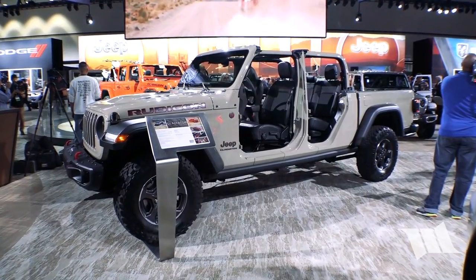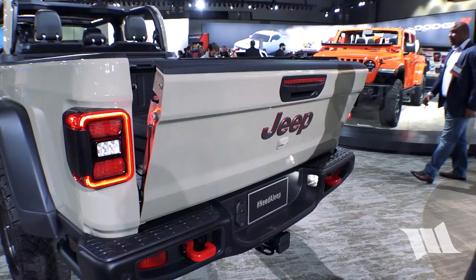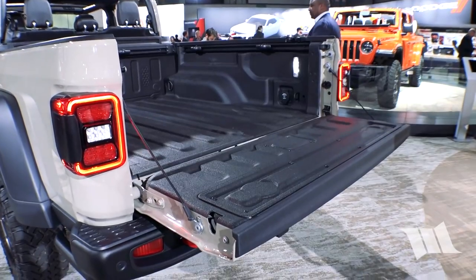So Gladiator, as you can see, it's crew cab only, four doors. We've got a 5-foot steel bed. And this is the Rubicon model, which is the most off-road capable mid-sized truck ever.